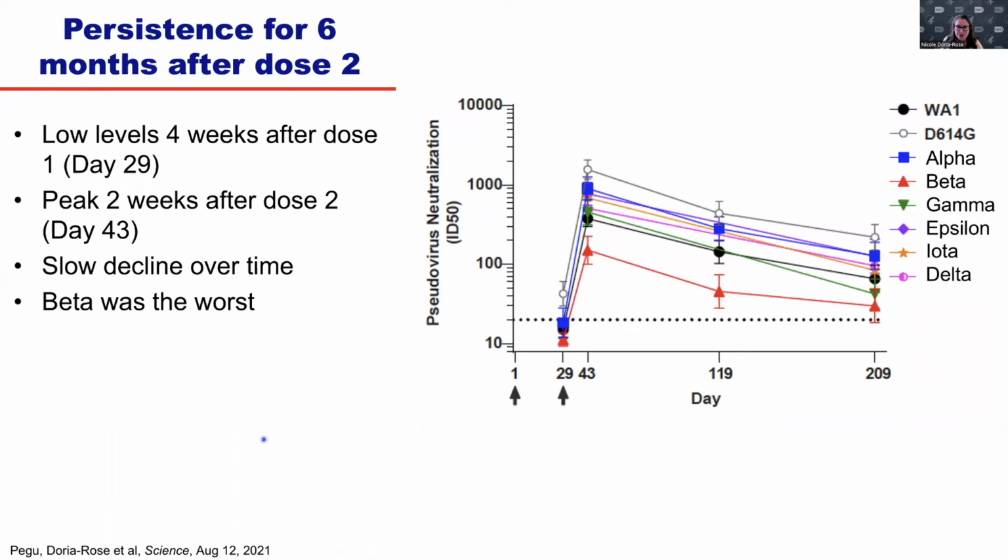And so here's what we found. We looked at the same samples against a whole bunch of different variants. So here's our original variants and then alpha. Here's iota, the New York variant. I put it in Mets colors, and delta. And for all of them, the doses are here at days 1 and 29. After the first dose, we've got just a little activity. After the second dose, everybody is neutralizing everything pretty well, and you get this slow decline. And the worst one is beta. This was the one that arose in South Africa.